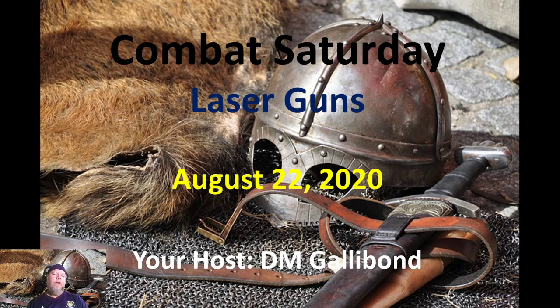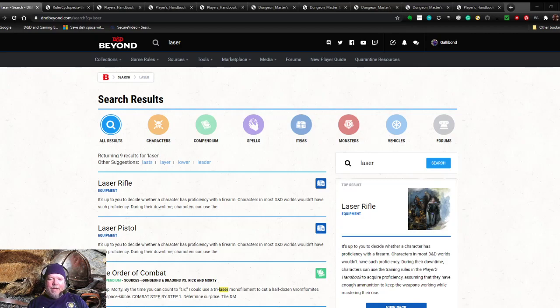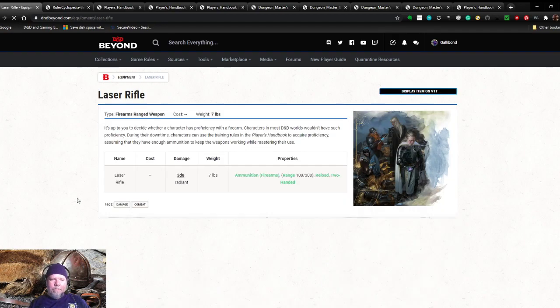Alright everyone, today on Combat Saturday we are going to take a look at more futuristic weapons. In fact, we're going to look at laser guns. Laser guns are things that have been around from time to time in several different editions of D&D. However, 5th edition with D&D Beyond is the only one that actually has it in the core books. So let's go ahead and take a look at the laser rifle and the laser pistol, both of these respectively. We'll start with the laser rifle.